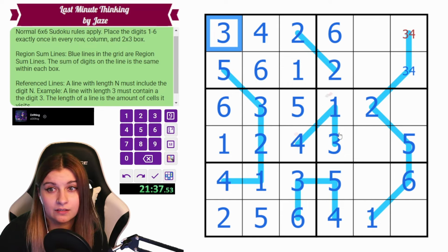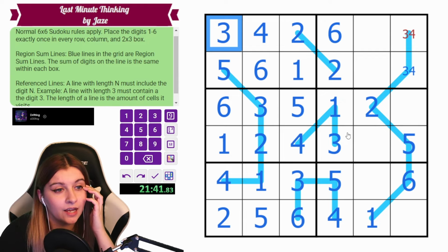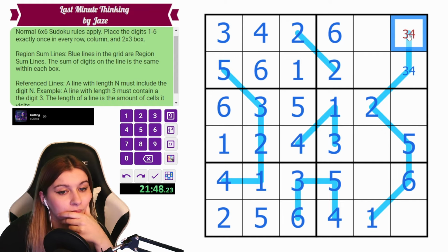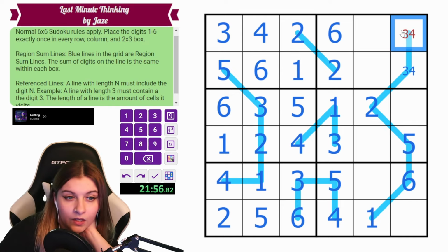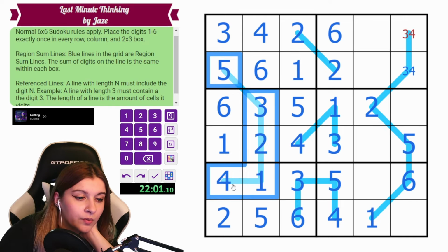What does that confetti mean? Which is very unfortunate for us because it means this does not work. Very cool. Unfortunate. Let's check our lines. This has to be a 2. 5, 3, 2, 1, 4.